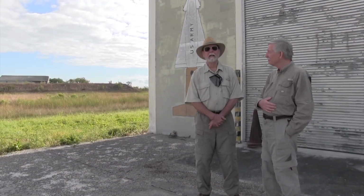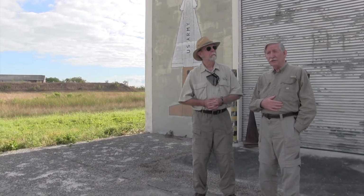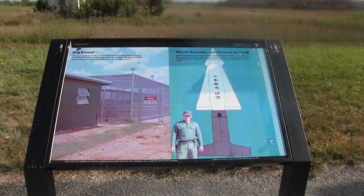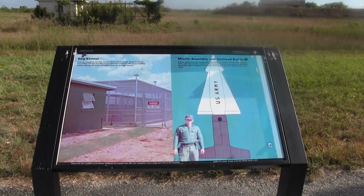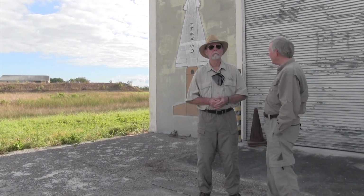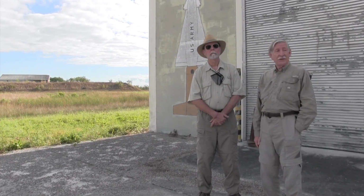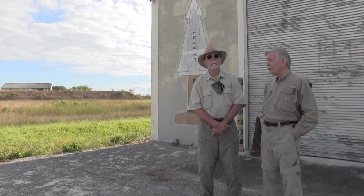Well, we're standing at the Nike missile site. What a lot of people may not know is that in the Everglades there was a Nike missile launch site, I guess from the early 60s for the Cuban Missile Crisis, all the way to 1979. Of course, this is not used any longer, but it is still here. When I was last here, it was closed up. You couldn't get in, but now they have opened it up. This has been turned into a museum.